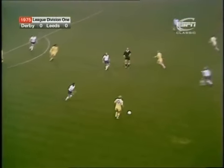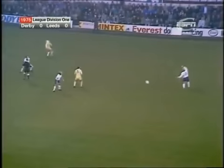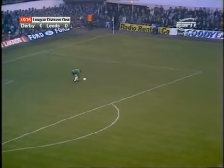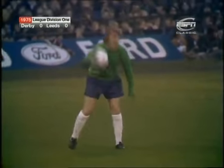Number 10 is Yorath. Reaney, Bremner already well forward. Archie Gemmill. This is Lee. Both goalkeepers, you'll notice, are wearing gloves. The ground is greasy on top, and the ball will be also.